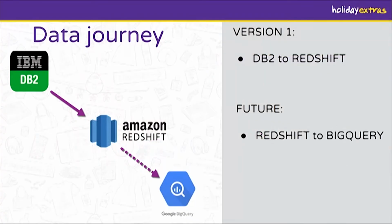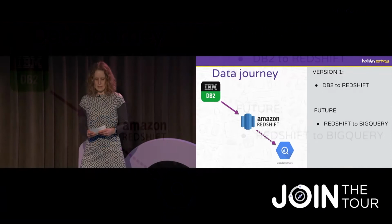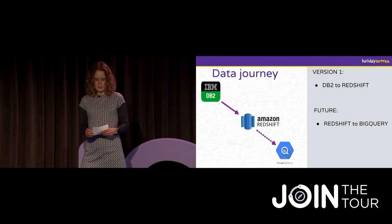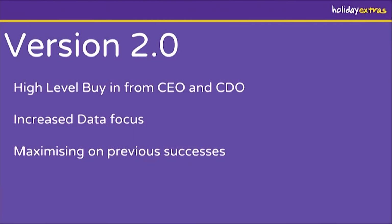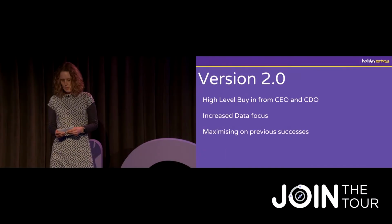Another challenge was a limitation with our existing data warehouse. Our first version we delivered on Redshift, which allowed us to iterate quickly and make the data available to the business. We've done this before, we've got previous versions, so we were able to take our learnings as to what was important and what could be excluded.